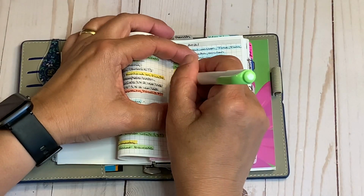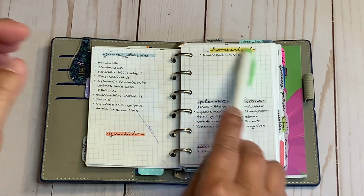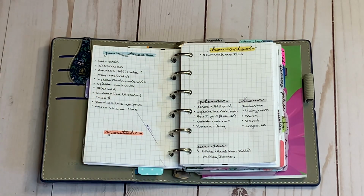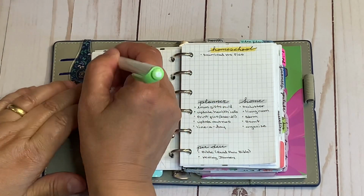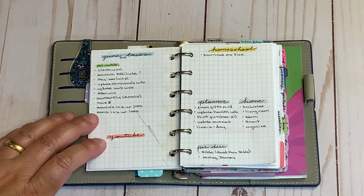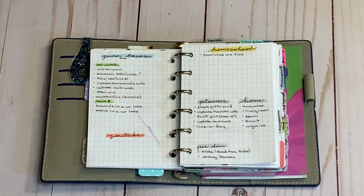Okay, so now I'm going to highlight this in green because it has to do with money. This I don't need to highlight in yellow because it's under homeschool, but my general tasks I need to highlight because right now this list doesn't look like anything to me. Visually, I have to highlight. So anything related with money I'm going to put in green. Save money, green, and I think that's it.